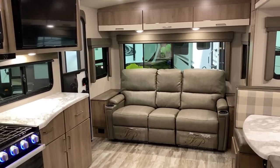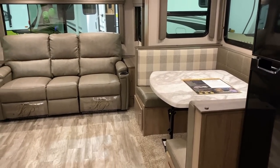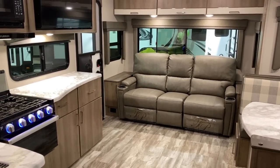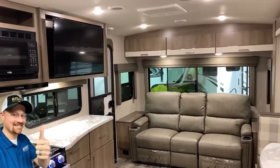The Cougar has a giant dinette in the back and the theater seating over here. So we have choices among these. If you'd like those little micro variations, we have that stuff available. But otherwise, very similar. Although the look in this, woo!